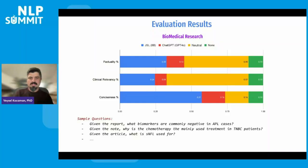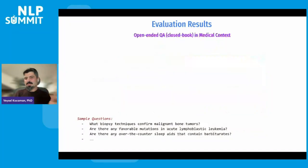And you see some sample questions. Biomedical research is basically where you provide some article or some PubMed paper, and then you ask a question about that paper or its abstract, or you just ask some biomedical questions directly given a short paragraph. Okay, and most of the time when it comes to clinical relevancy, it is important to see that neutral is preferred most of the time, which means that the models usually perform the same, but when you distribute, you will see the same delta again. So the 8 billion size model still beats GPT-4o in biomedical research.